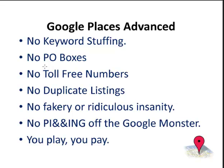Do not use toll-free numbers. You can use them as a secondary number, but not as a primary number. No duplicate listings. You cannot have multiple listings under different names and titles. That will get you delisted completely. No fakery or ridiculous insanity.